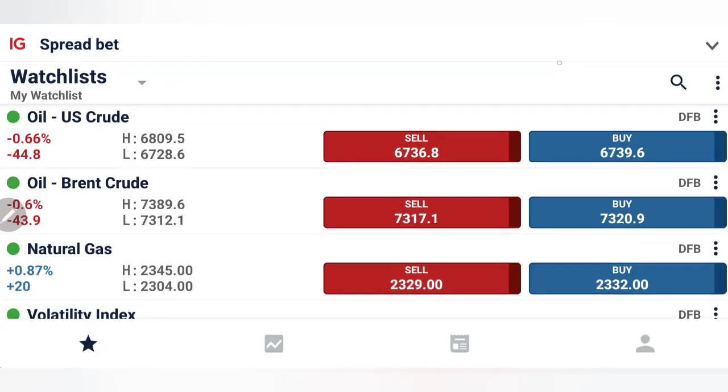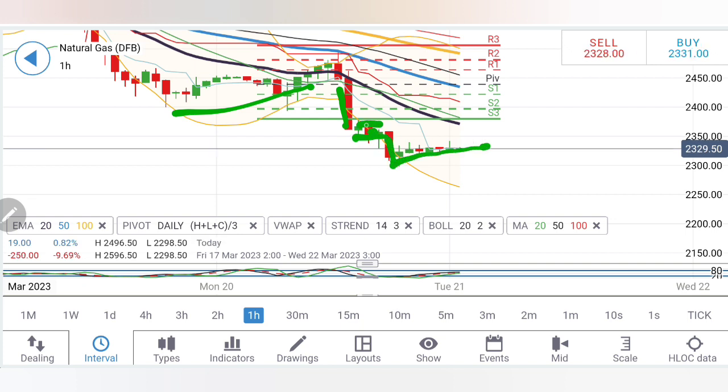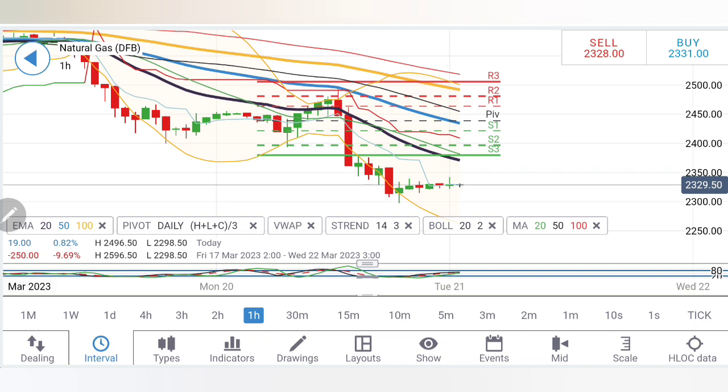Now let's have a look at natural gas. Natural gas on the hourly chart, you can see a retracement drop, and now it is trying to consolidate. Yes, a good buy entry is only above 2.38, and then beyond that 2.4, 2.42, 2.45 are the levels, beyond which only there could be slight bullishness expected.